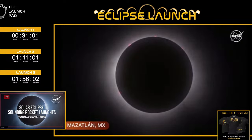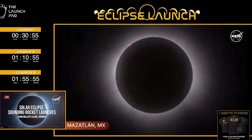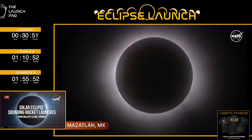Wow. So again, totality here in Mazatlan, Mexico, the first community in North America to experience the moon completely eclipsing the sun. And if you are in Mazatlan right now, it is now safe to remove your eclipse glasses for the next 4 minutes. And you mentioned some of those pink filaments that we're seeing. Can you talk us a little bit through that, Kelly?